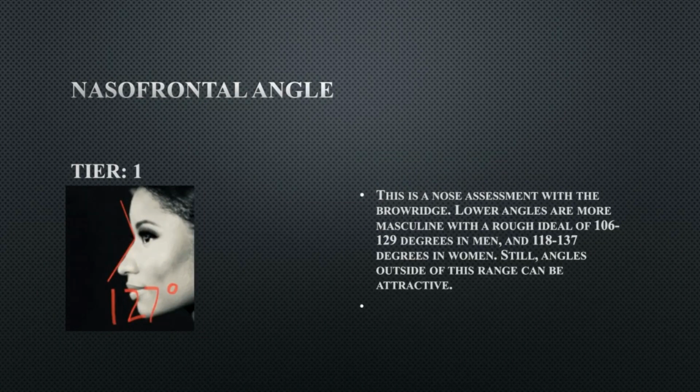Her nasofrontal angle is 127 degrees, and this is ideal. And she does have somewhat of a brow ridge relative to her nasal bridge, and she does have that little indent.